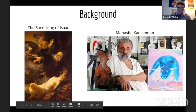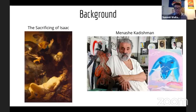Yeah, so to give some background, Manishi Kadishman is on the right-hand side. I really like this picture for some reason. He just seems so wise and old. But anyways, he was born in Israel and studied in London, where his art career took flight. He was awarded numerous prizes for his artwork throughout his life, including the Israel Prize, which is basically the country's top honor. There's basically no higher honor in Israel with regards to art. So, a very accomplished man. And on the left-hand side, we have another depiction of the sacrificing of Isaac.